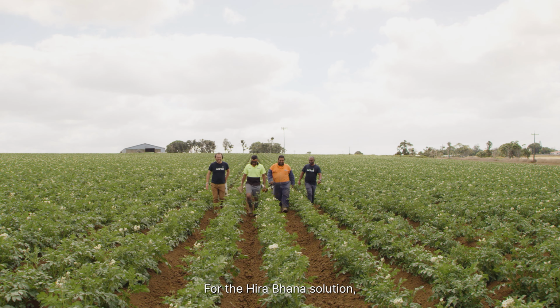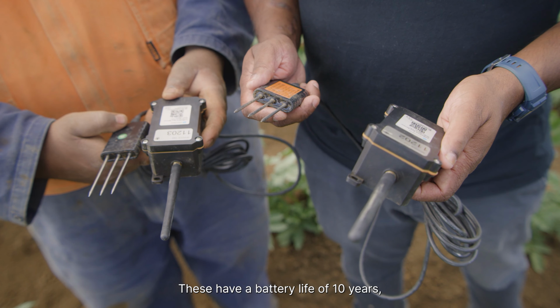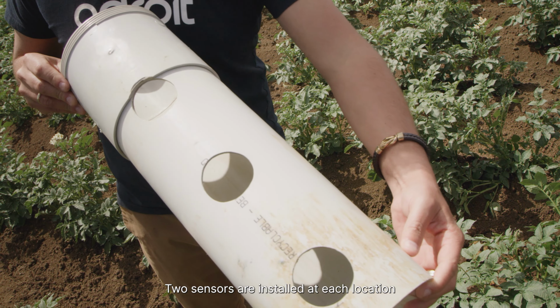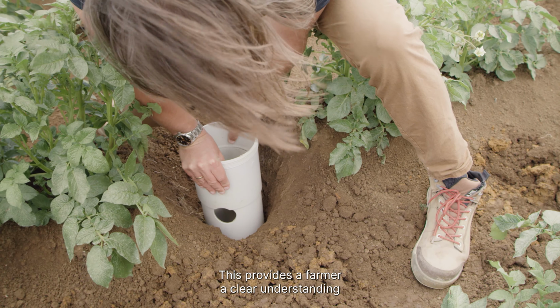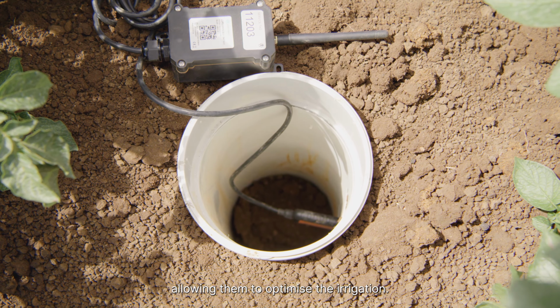For the Hira Bhana solution, we are utilising a highly accurate, cost-effective Dragino sensor, measuring soil moisture, soil temperature and electrical conductivity. These have a battery life of 10 years and take a soil measurement every 20 minutes. 2 sensors are installed at each location at different depths. This provides the farmer a clear understanding of what's happening with their soil moisture profile, allowing them to optimise their irrigation.